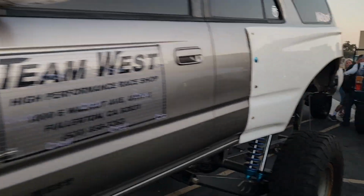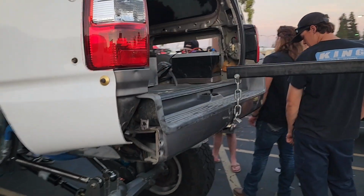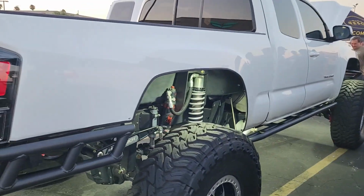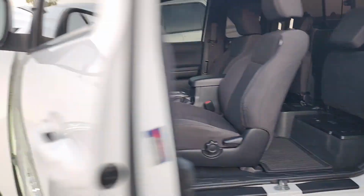So a 2002 4Runner. Look at this. Look at that suspension. So he's got it on a cherry picker. That's just to show this 4-link setup. Pretty crazy. All right. Then we got this Tacoma here. Entered in the show. Very nice. Suicide doors.